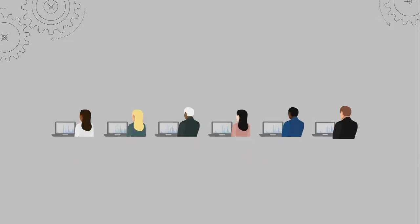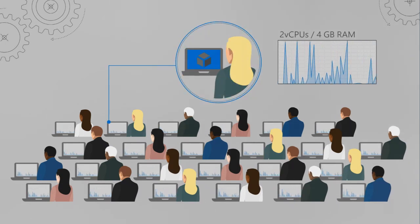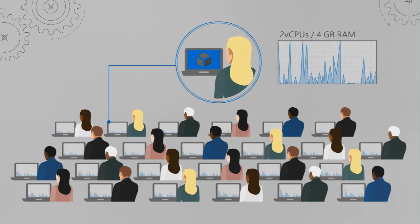So if we take a real world scenario where we have 24 users, and each one uses 2 virtual CPUs and 4 GB of RAM, we will have a total of 48 virtual CPUs and 96 GB of RAM to pay for.